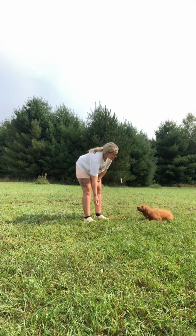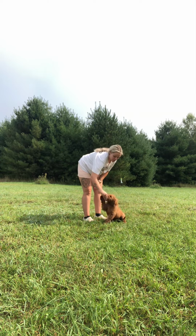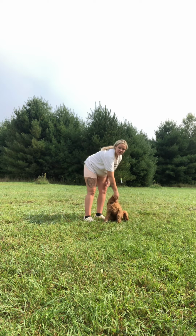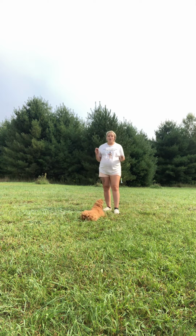Down. So I'm gonna call Sky over. Sky, sit. Yes. Take that treat, hold it above her head, and wait till those feet are on the ground. Good sit. Good girl. And that's when she gets the treat. I want her butt on the ground. Off. Good girl. And I also want those front feet on the ground.